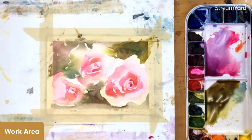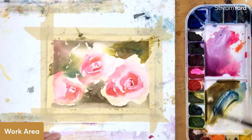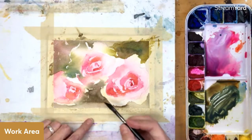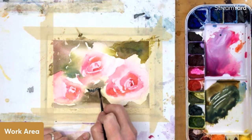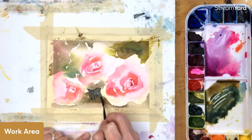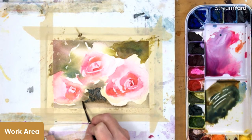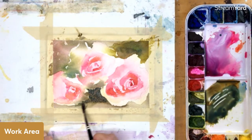I'm just adding a few little textures in here so that when I come back in here with some darker values, I've got some interesting little shapes. I'm getting back in my cobalt blue, coming up with some darker green values out here. I still want to get right back into this little section right here. There's some really nice little shapes happening in here. And when I come back in with a darker value, I can really just set off that really dark value in here. And I really start having a lot of contrast.